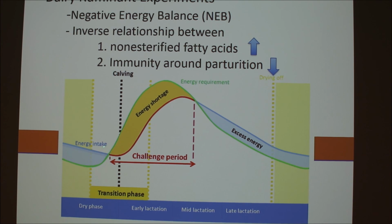But then, right before calving, perhaps, appetite is depressed, and the energy that's required is less than what she's eating. So in this yellow here, that's the negative energy balance. It's labeled energy shortage. Okay? But it's really kind of neat.